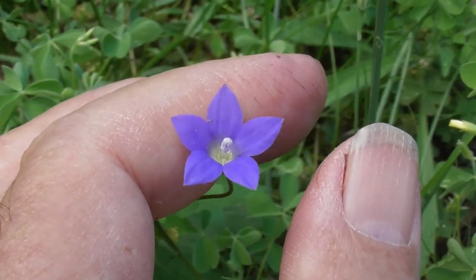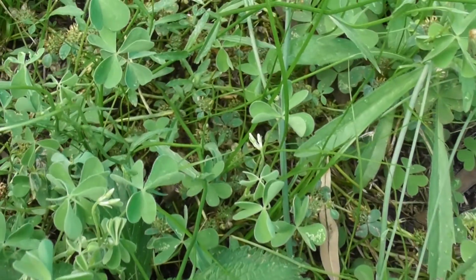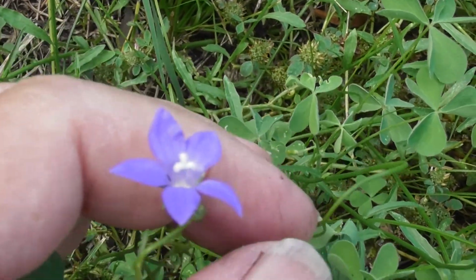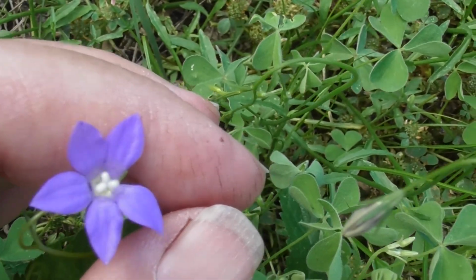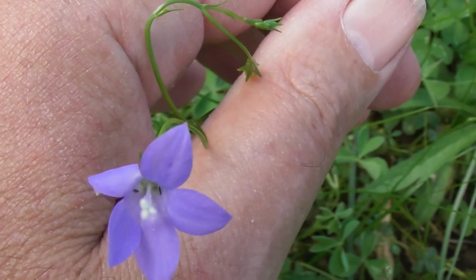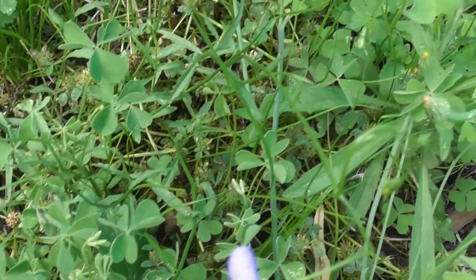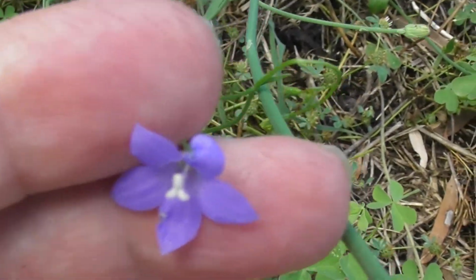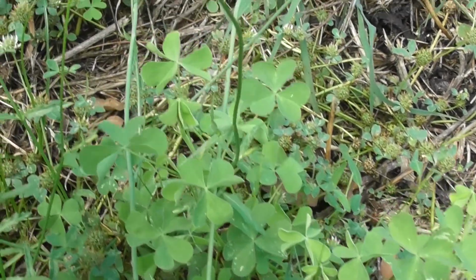There's another. There's more than one sort of bluebell. Well, I mean, they're all slightly different from different parts of Australia, as you'd expect. There's more than one sort here where I live too. Look at it. Too nice to eat. Good bush tucker.